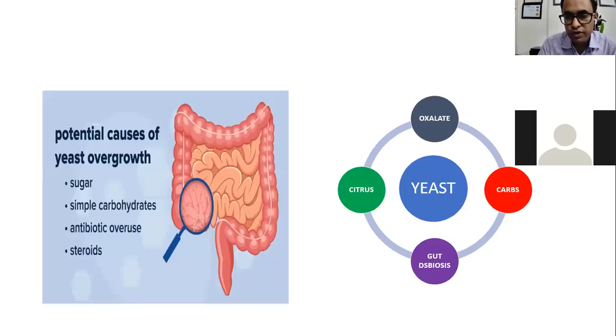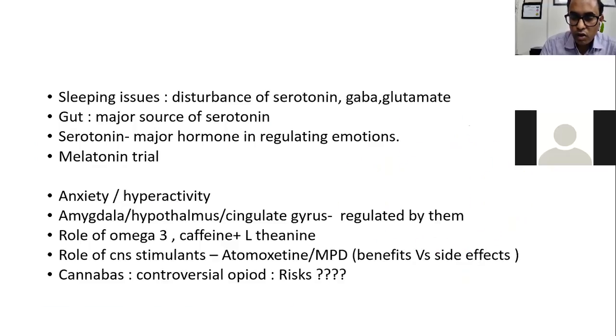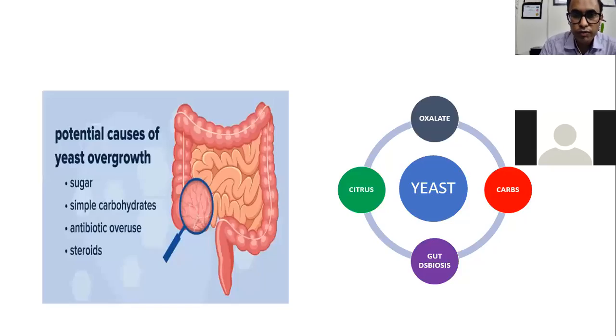Then potential causes of yeast, as I have discussed: oxalate, citrus, gut dysbiosis, and carbs. These are the four important parameters around which the yeast issues circle. So potential causes of yeast issues: sugar, simple carbs, antibiotic overuse, and steroids. Antibiotic overuse we know, steroids we know, but sugars and simple carbs, as I have told you in the previous slides, are a very big factor which we forget, or may not take into consideration, while following a GFCF diet.